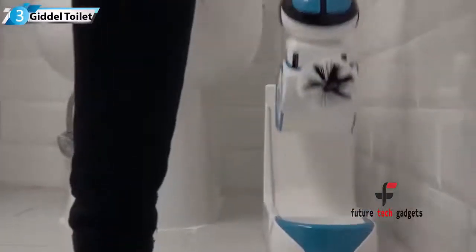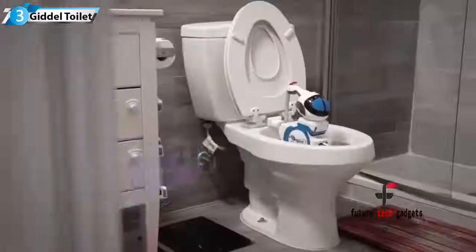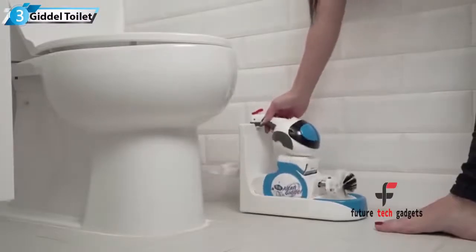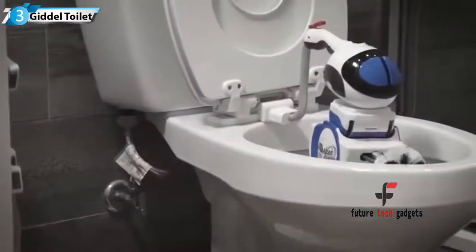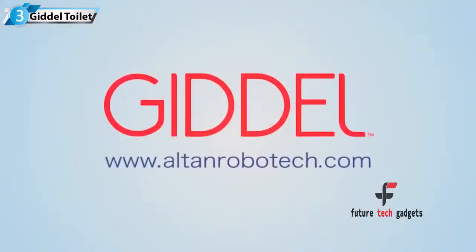Goodell is lightweight and portable. It comes with three mounting plates to effortlessly mount the robot so it can clean up to three different toilets. Goodell also has its own charging station for easy storage and accessibility. With a one-year limited warranty, you can be free from the disgust and tedium of cleaning your toilet. It gives you more time to spend with your family, because family matters to Altan Robotech.